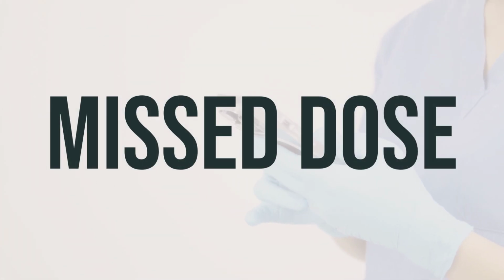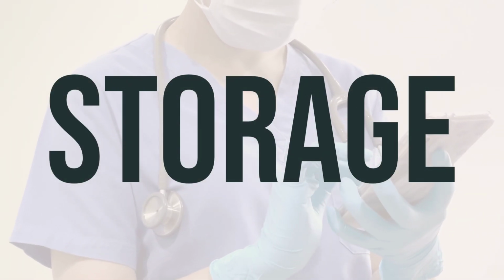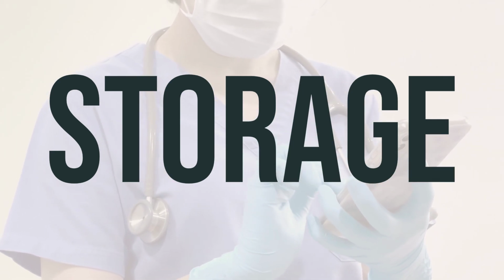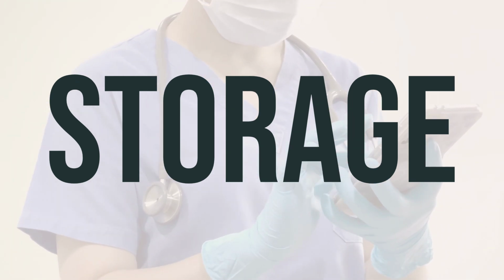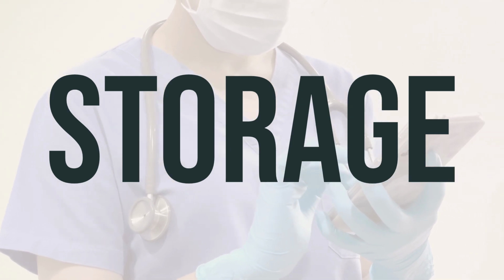If you forget to use Nu-Derm Tolereen Lotion at the scheduled time, use it as soon as you remember. However, if it is close to the time for your next dose, then just skip the missed dose and continue with your regular schedule. Do not use a double dose to make up for the missed one. Make sure to check the storage information on the package and keep the Nu-Derm Tolereen Lotion away from light and moisture. If you have any questions about storage, you can always ask your pharmacist for advice. Remember to keep all medications out of reach of children and pets.